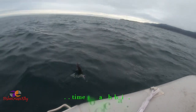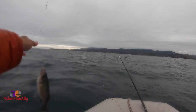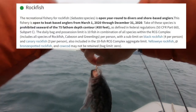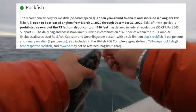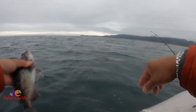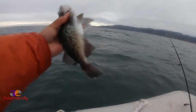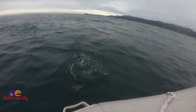Yeah. There you go, guys. This is a blue rockfish. It's legal to keep. This guy right here. You know, we can keep them if you want. But I don't think I want to keep it. Okay, so just let him go. There we go.